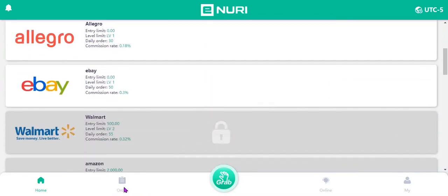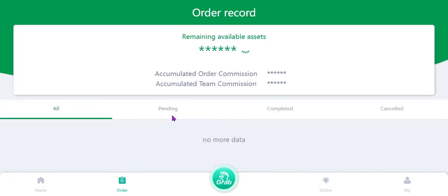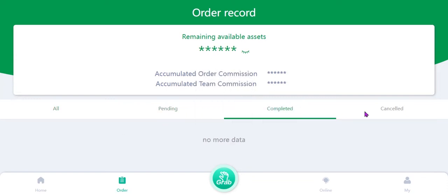So the next thing is over here, down one after home, we have order. You can see this is where you see the orders that you have done, the pending orders, the orders that you have completed, and the orders you have cancelled.